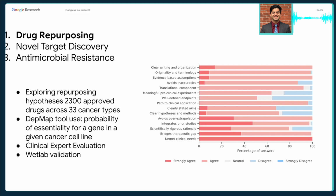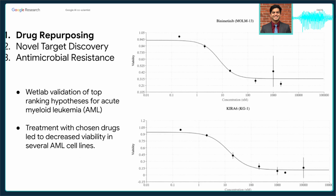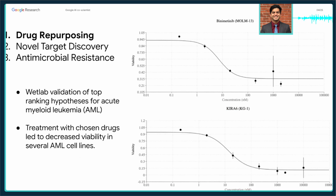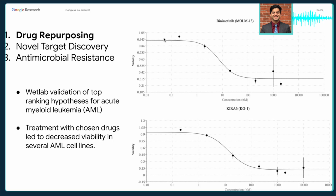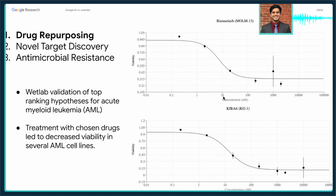Of course, we wanted to actually test some drugs, so we did some wet lab validation. Here's where we focused on AML, just based on our collaborators' expertise. We essentially took a set of, I think, 15 hypotheses and asked them which ones they wanted to test. We tested a few different drugs, and what we find, so these curves are basically showing, for a given cell line, the viability of those cells at a given concentration of the drug.